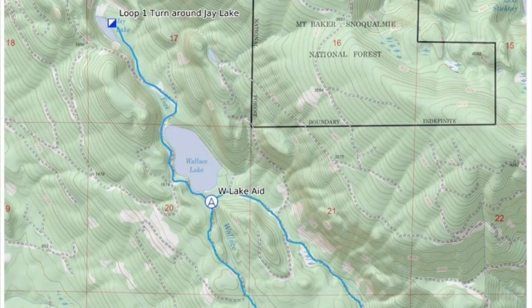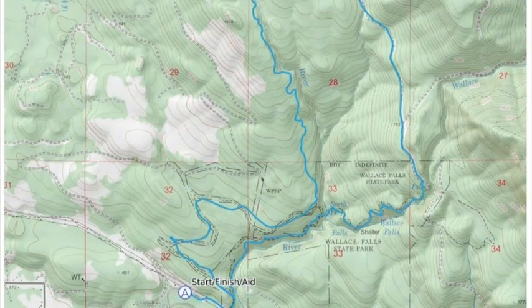From there, you would follow the DNR road to the Wallace Lake aid station, which is the only aid station on the course. On this first loop, this is where it's unique. You do an out and back to Jay Lake and back before heading down to Greg Ball. From Wallace Lake, you would follow the Greg Ball Trail down to the railroad grade. So that's that left route you see there. It's all single track downhill from there and about 4.25 miles back to the start and finish aid station.